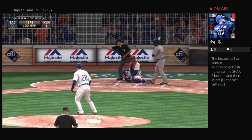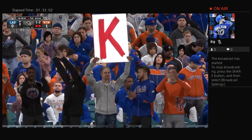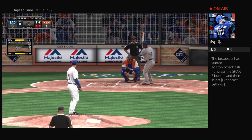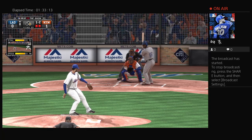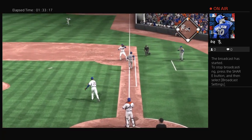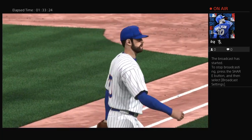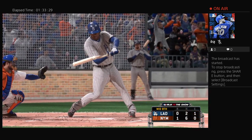Right there at the belt, 1-2 now. Swing and he saws him off with that one. Throw on to first gets him, and the side is retired. Dodgers leave 1. It remains 1-0.